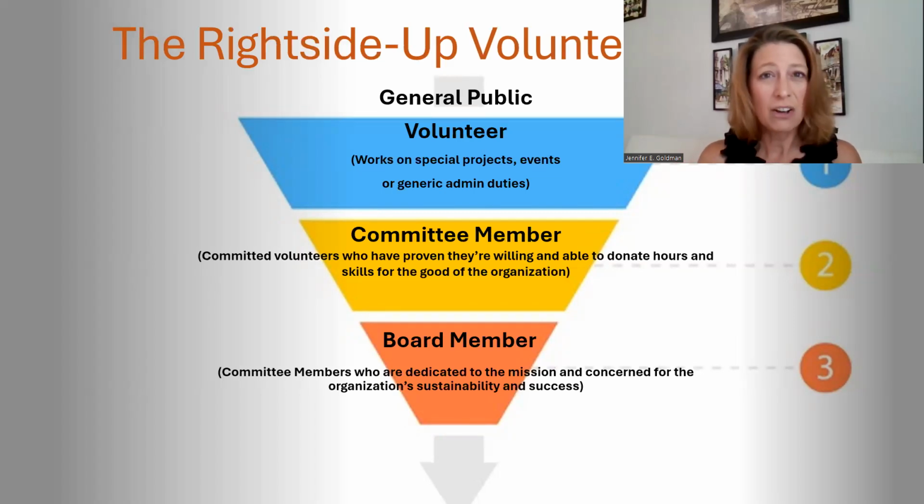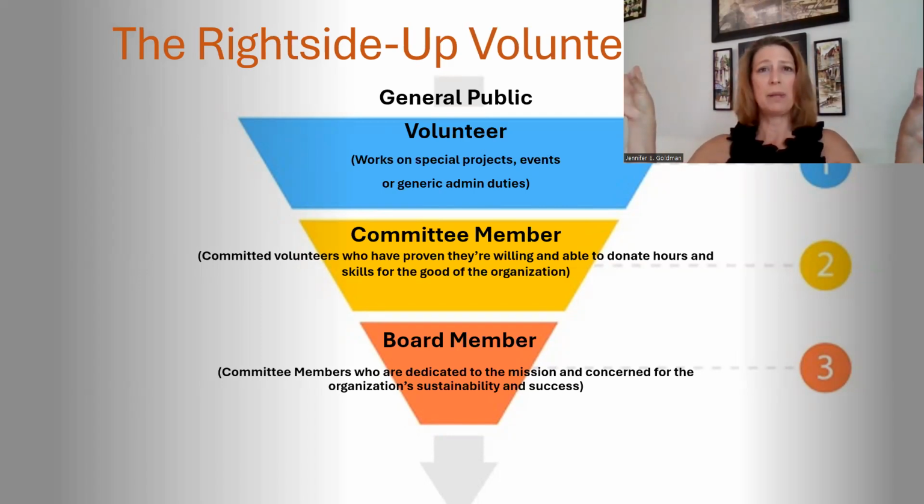And this will take longer. You will have empty board seats for a while, but what you're doing is you're filling up your volunteer pipeline and you're letting people rise to the top, almost like climbing the ladder in a corporate structure. So what we're doing now is we're going out to the general public and instead of asking for board members, we're asking for just general volunteers.